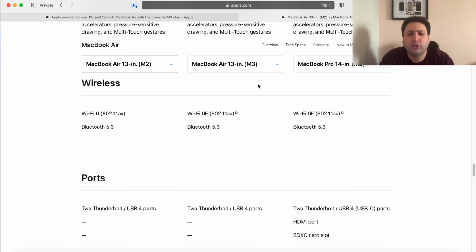Now, you do have only 2 Thunderbolt USB 4 ports, and then obviously MagSafe for charging across the M2 and M3 version of the MacBook Air, but as I've said before, and Apple even outlined in their press release, if you close the lid on the new MacBook Air, you now get support for 2 external monitors versus previously on the 13-inch and the 15-inch M2 MacBook Air, you simply didn't have that ability. You could only output your screen to 1 external monitor, regardless if you have your lid closed or not.